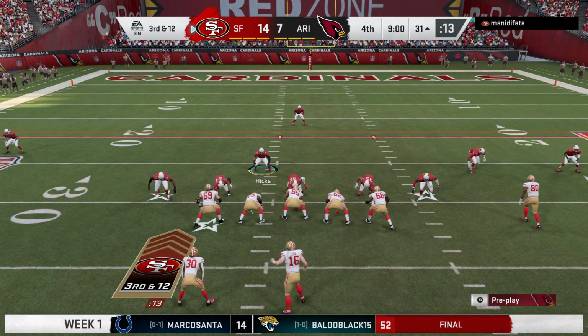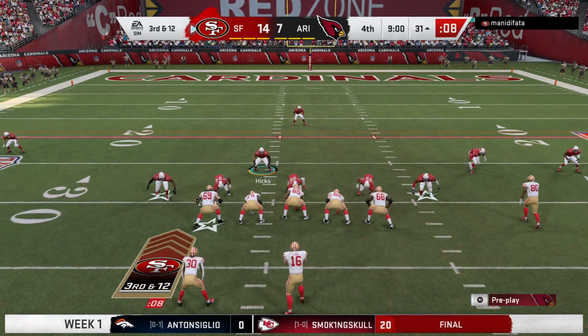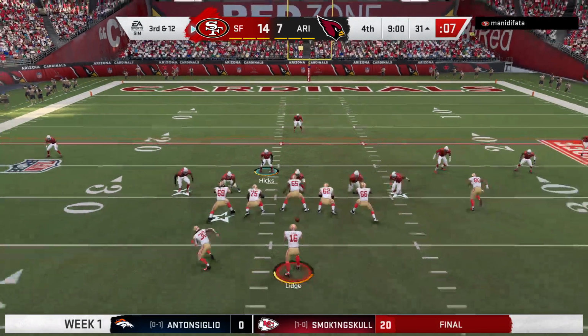Hey, Orbit. 58, Mike. Yeah, let's go sack lunch. 58, right over there, right over there.